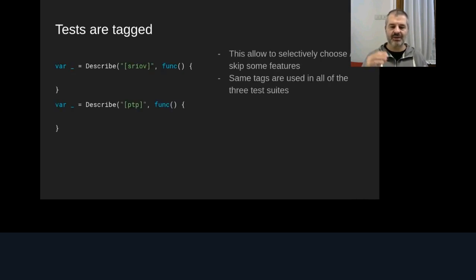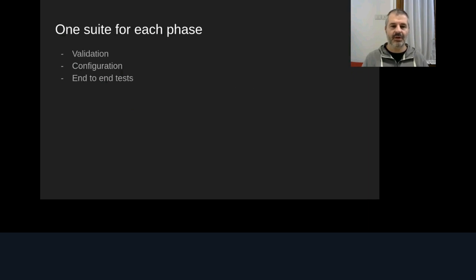In the general section of the test, we have the name of the feature the tests are about. This allows the user to say, I want to test only this subset of the features. This particular convention is respected both in the end-to-end tests and in the other steps. So by doing that, you can say, I want only, let's say, PTP, which is one of the features we care about, and that parameter will be read by each of the steps. So the validation will only validate the PTP feature, the configuration will configure only those particular bits, and the same for the others.